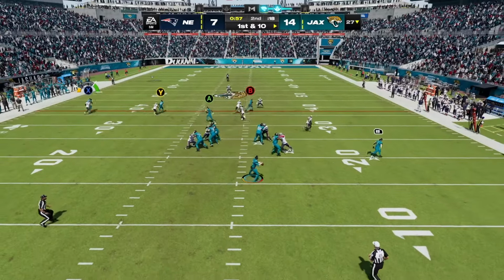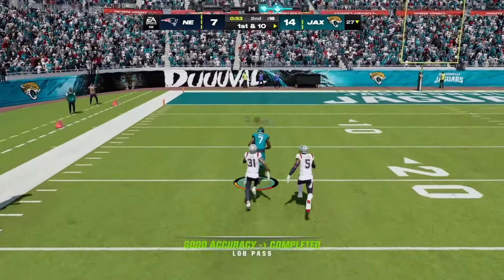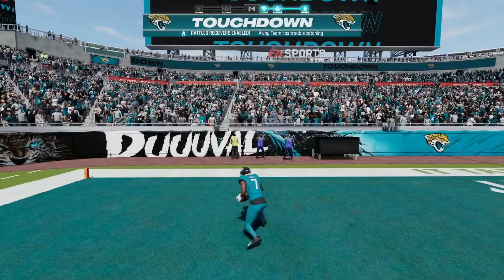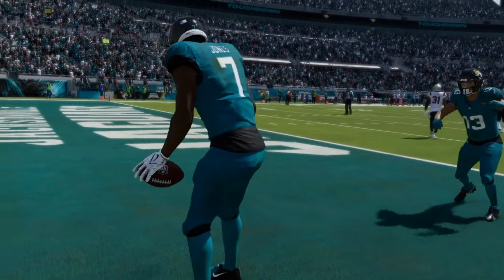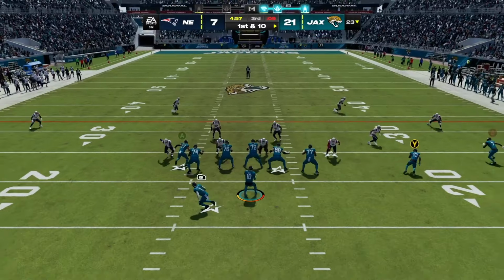Jones now on first down. Looking downfield for Jones. And that's caught inside the 30. Touchdown. Zay Jones, 73 yards. And the Jaguars will extend their lead in the final minute.